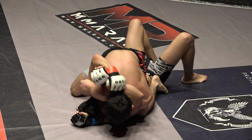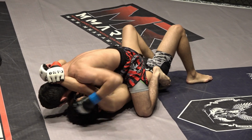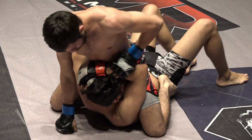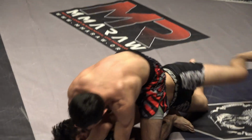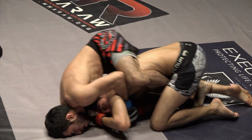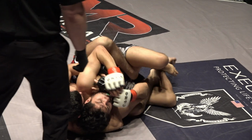Now he's gonna look to posture up. He's gonna probably crossface, soften him up a little bit, and try to stand up. Or Steven should try to fight the knees, push off the knees, and nice job. Steven needs to go 2-on-1 right now. Giving up your back, you need to shake it off, or you need to go 2-on-1 and break those thighs.